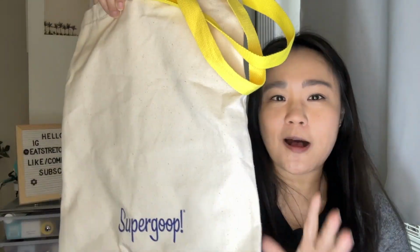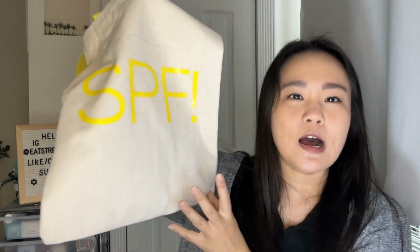This next one here my mom also got from Supergoop. So if you don't know, Supergoop is a pretty good sunscreen. I really like the Unseen sunscreen actually, and that one is a chemical sunscreen. They have some that are mineral based, but I personally like a chemical sunscreen.